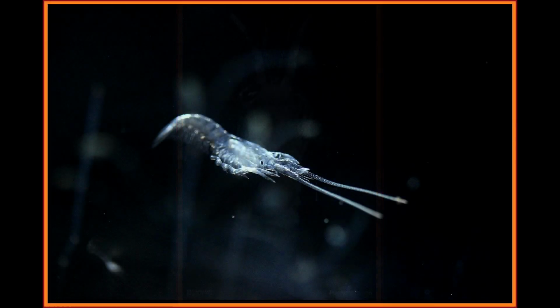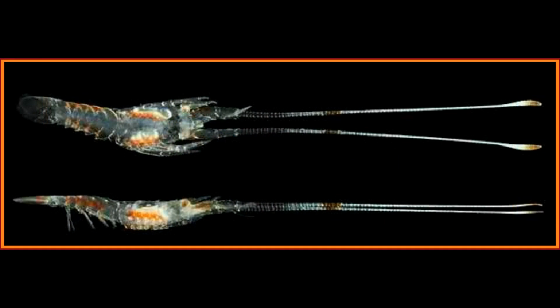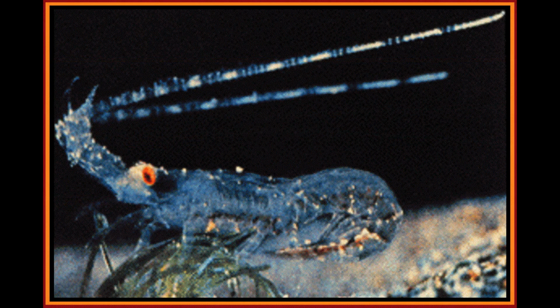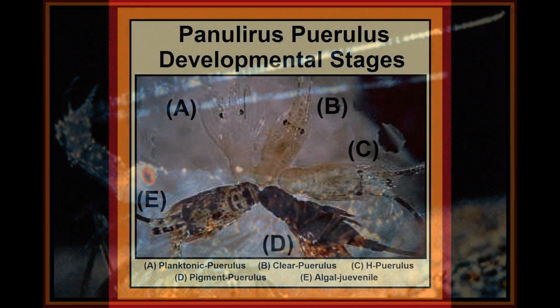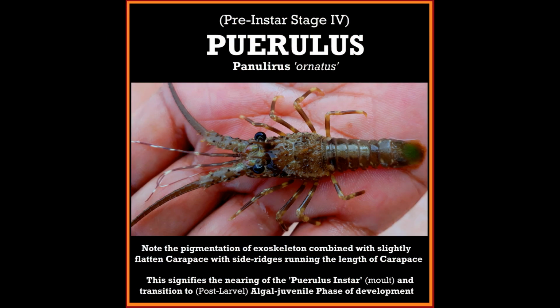It should be noted that the forward swimming ability of clear Puri will steadily decline as they further develop through their clear Puri stage of development, as they transition from free-swimming nectonic individuals to permanent benthic seafloor dwellers. Note, during the clear H-phase and early pigment stage of development, the Puri has a noticeable flattening of their carapace and a noticeable ridging extending the length of both sides of their carapace length.